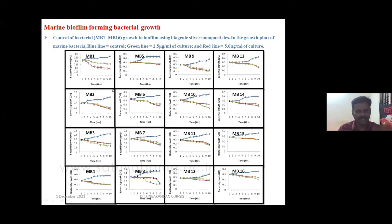The same technique I use here, with and without nanoparticle. The blue line shows without nanoparticle, whereas the green line and red line show with nanoparticle. The blue line shows it is happily growing without nanoparticle, whereas when you incorporate the nanoparticle, there is the log phase, there is no progressive phase, it is getting declined. This kind of pattern is available in all the bacteria from MB1 to MB16. It is clearly visible that it is completely arresting the growth of the bacteria. So the bacteria is controlled with the silver nanoparticle, which we have synthesized in our lab.